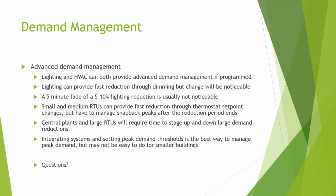And before I said with LED, we're down to about 6 to 7% of the building energy. But if we reduce that by 20%, that's still going to be about 1% of the overall building load, which can be significant if we're talking about avoiding a demand peak. Now, it's not desirable to rapidly change the lighting like that, but it can be a decision that a facility manager and building owners and operators can make if there's a significant concern about the peak demands that the building is seeing.